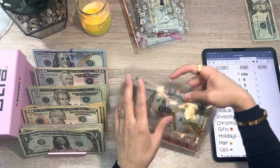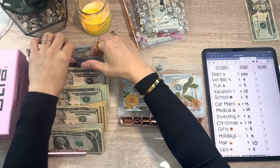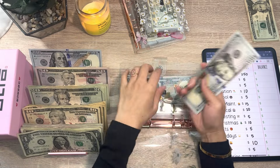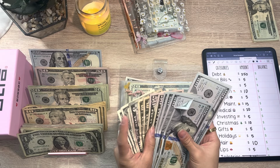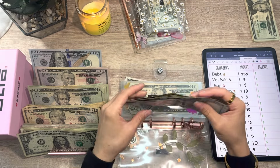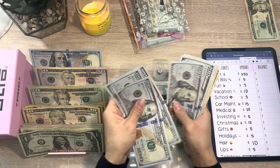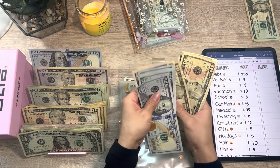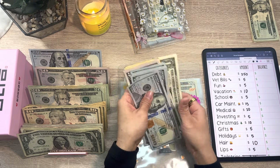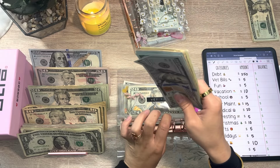Moving on to my sinking funds, we are starting with debt, and debt is getting $250. So we have $808.